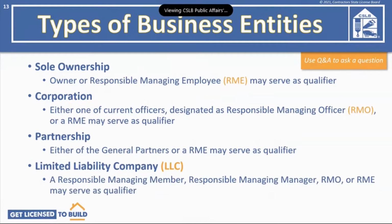The next thing you're going to need to determine before applying for your license is which type of entity your business will be. There are four types. First is a sole ownership, where the owner or responsible managing employee may serve as the license qualifier. Just about two-thirds of the contracting businesses in California are sole ownerships. Second, a corporation, where either of the current officers designated as the responsible managing officer or the responsible managing employee may serve as the qualifier. Just under one-third of our licenses are corporations.